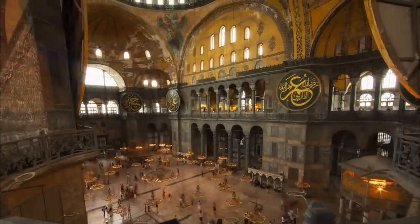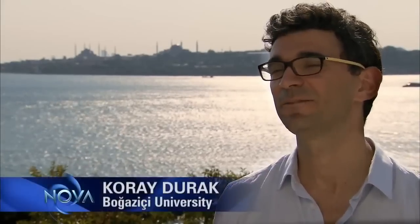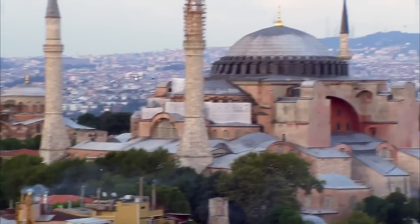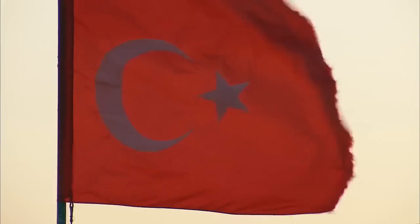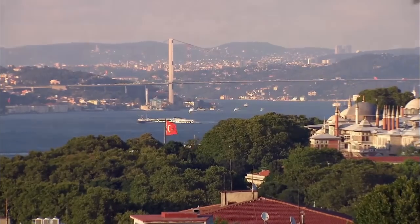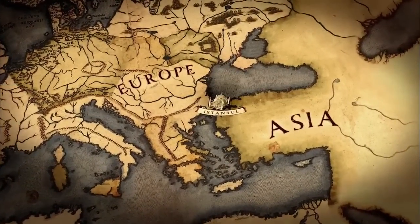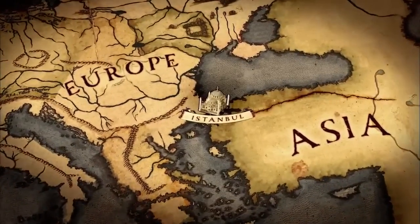Hagia Sophia is a unique building. There are only a few structures in the world that present different layers of history in the last 2,000 years. But perhaps the greatest mystery is why it still stands at all. For Hagia Sophia is in Istanbul, known as Constantinople in ancient times. The city straddles two continents, Europe and Asia, and a major earthquake fault.